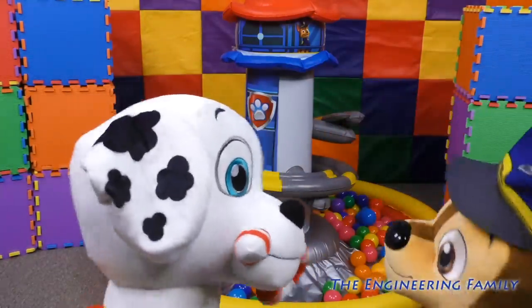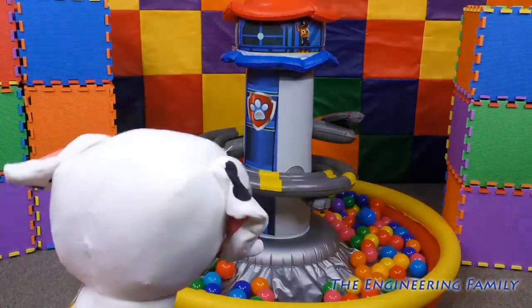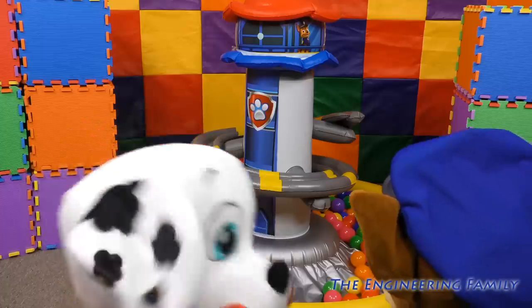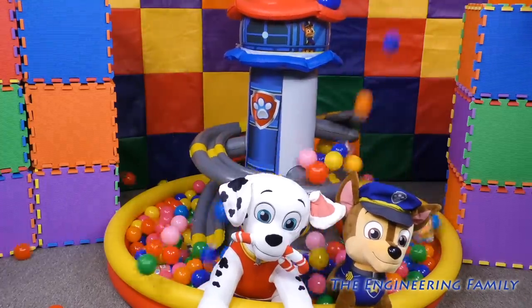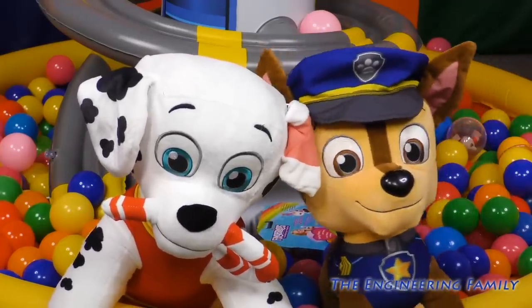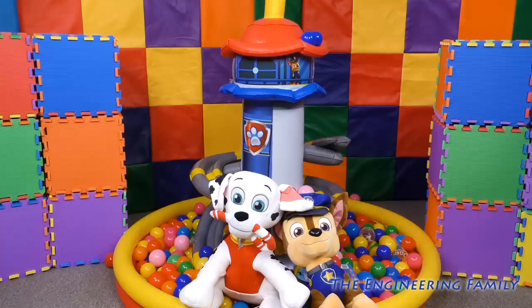Look what we're playing with today. It's the Paw Patrol inflatable ball pit. Whoa! Hey, Marshall, do you think I need some more balls? Oh, yes! Ball, ball, ball! Woo! Balls away! Hey, Marshall, I think we could still use some more colored balls. What do you think? Oh, yes! The more the merrier! Woohoo! Let's go! Paw Patrol, let the balls go!